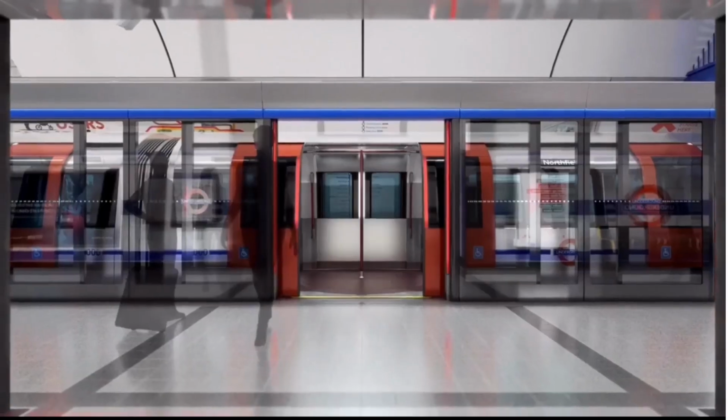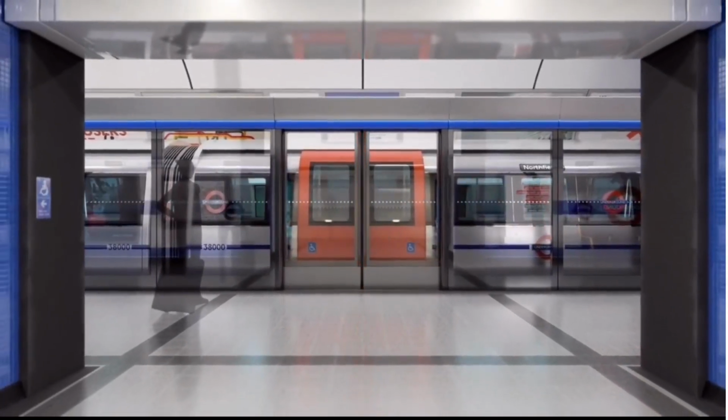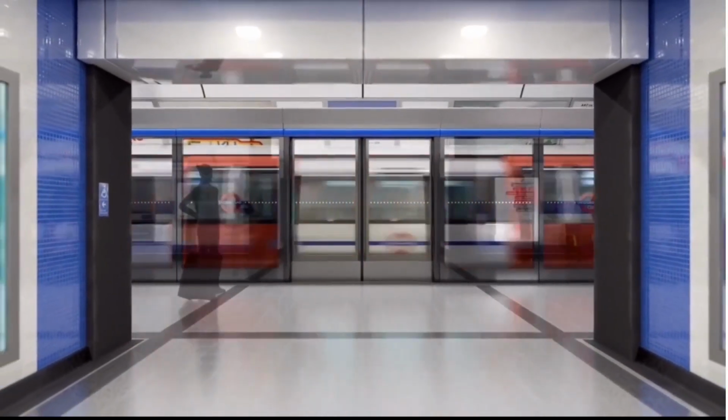The new Tube for London is designed to meet London's needs, making life better for customers and providing a service of which Londoners can be proud.